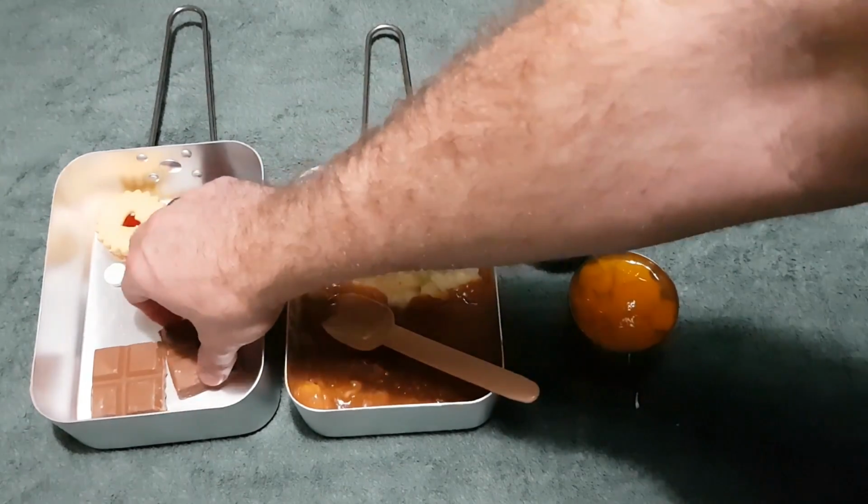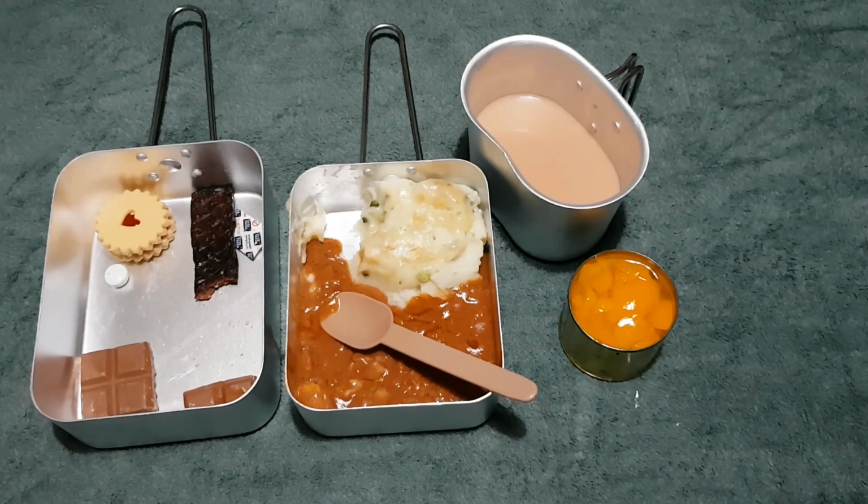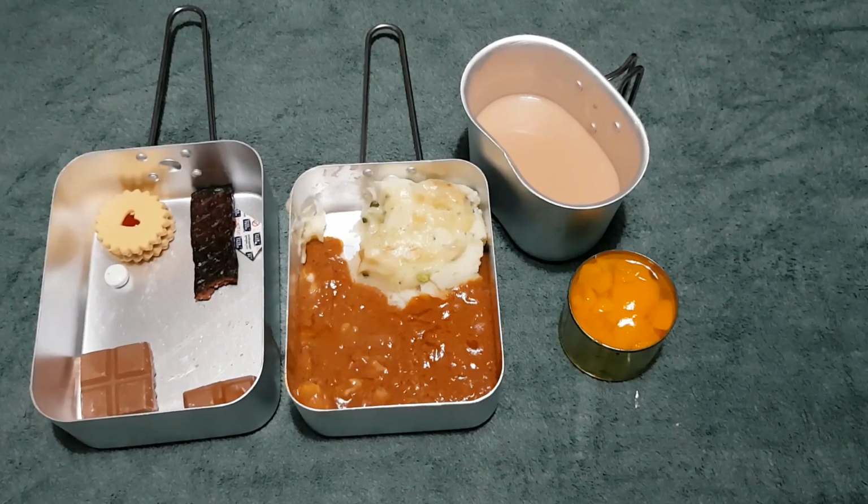We'll try some of this chocolate here. Oh, big crack. The chocolate's great. Great milk chocolate flavour in there, and a nice crumbliness too when you eat it.